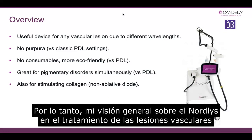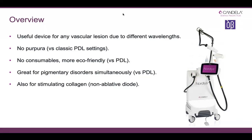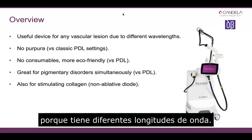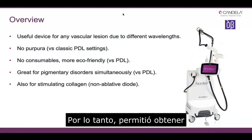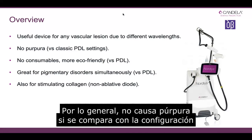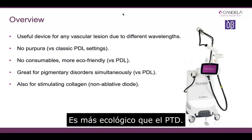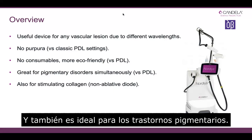So my overview on the Nordlys in the treatment of vascular lesions is that it is a useful device for any vascular lesion because it has different wavelengths, so it permits you to get to superficial and deep vessels. It normally does not cause purpura if you compare it to the classic PDL settings. It does not have consumables. It's more eco-friendly than the PDL, and it's also great for pigmentary disorders.